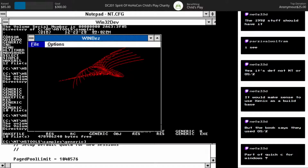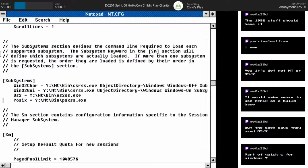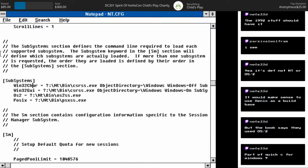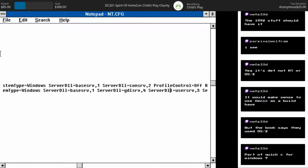Let's see. Let's try another one. Yeah, I can work with that. So this was something I was told about. There is a distinction in Windows binaries between character and GUI subsystems. On modern NT and on this one, they're just handled by the Win32 subsystem, but you can see at this period of time, they're still considered separate. And then you can see that there's the OS/2 subsystem and the POSIX subsystem. Like if we keep scrolling. Yeah, you can see that the subsystem is slightly different.